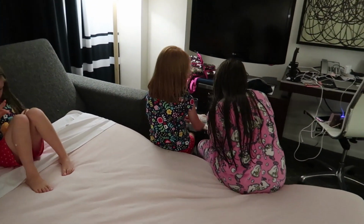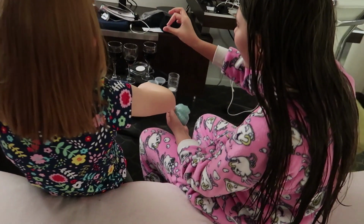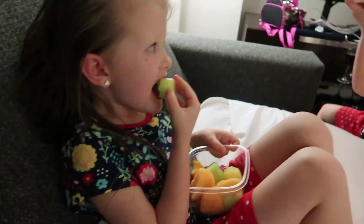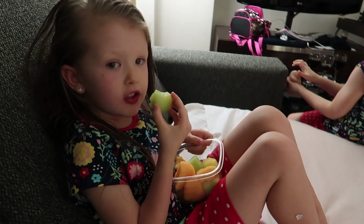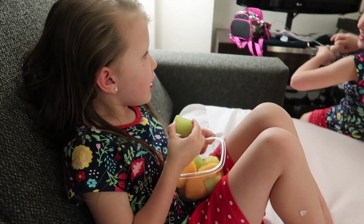So we're all just back at the hotel room. The girls just jumped out of the shower and are now enjoying a snack whilst playing with their slime as usual. Is that juicy, Isla? Is that so nice? Ew, the slime that the girls got yesterday has literally not been out of their hands since they bought it. Yeah, it was yesterday.